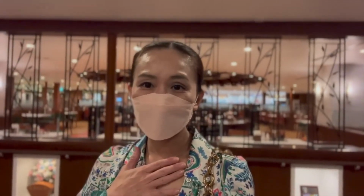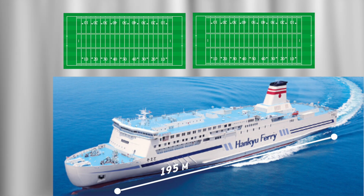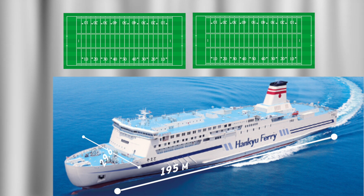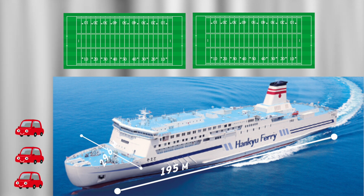You know, being out here at sea feels like a fantasy. Almost like being in an amusement park. Just being here is an adventure. This ferry is 195 meters long. That's almost 2 football fields end to end. It's also 29.6 meters wide, about the same as 3 highway lanes side by side.